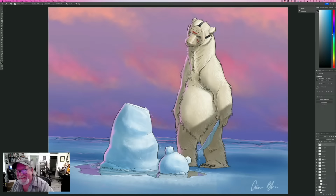Well, I think I'm done, you guys. I'm putting in all the little scuffs and scrapes. What do you think? I think it looks great. Let's do the next one. Feel done? There you go.